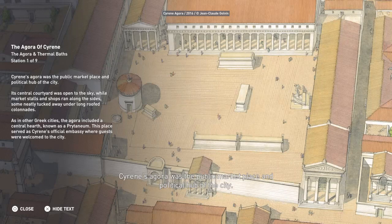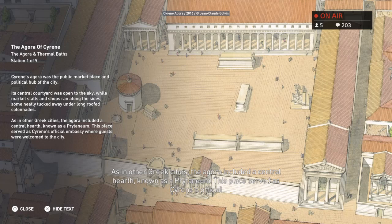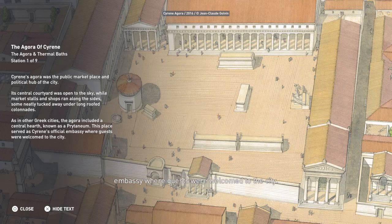Cyrene's Agora was the public marketplace and political hub of the city. Its central courtyard was open to the sky, while market stalls and shops ran along the sides, some neatly tucked away under long-roofed colonnades. As in other Greek cities, the Agora included a central hearth, known as a Prytaneum. This place served as Cyrene's official embassy where guests were welcomed to the city.